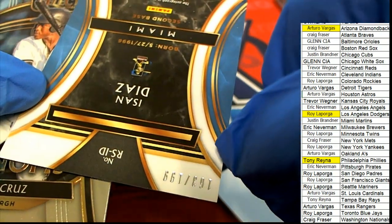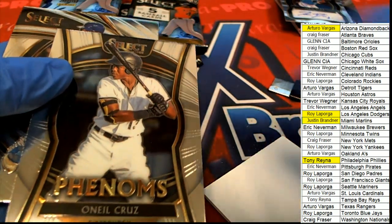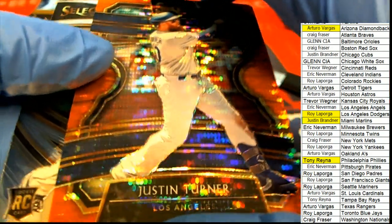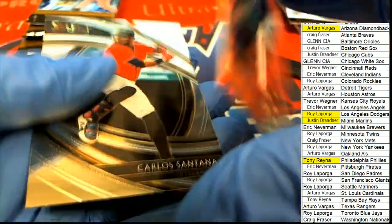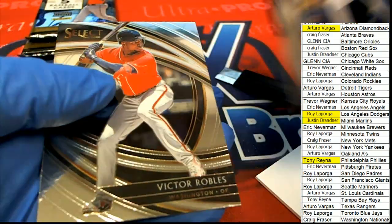This is numbered 163 of 199. Miami. Michael King for the Yankees. Justin Turner, Pulsar. Oh, nice Dodgers, 4 of 13. Pulsar. Twins, 10 of 13, very nice. Nice Mike Trout, Victor Robles.